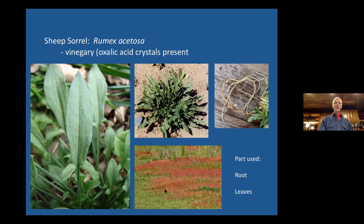This reddish haze here is all sheep sorrel in blossom. So those are the flowers going to seed of the sheep sorrel. Down below here, where my cursor is, is the sheep sorrel basal rosette. Again, the roots and the leaves are the primary components used, although sometimes the flowers are used in addition.